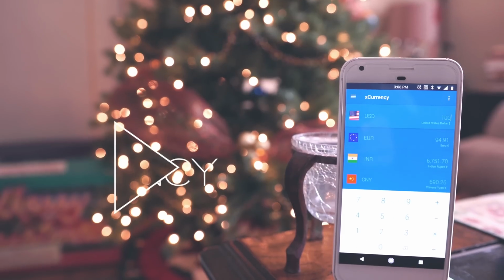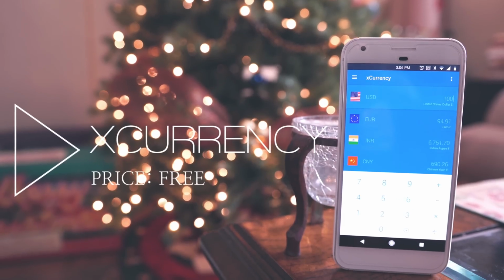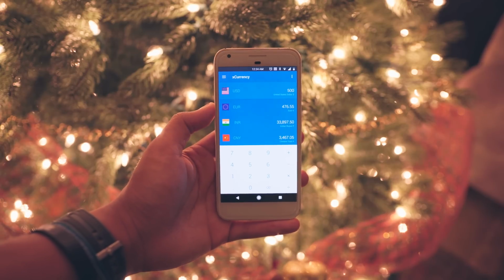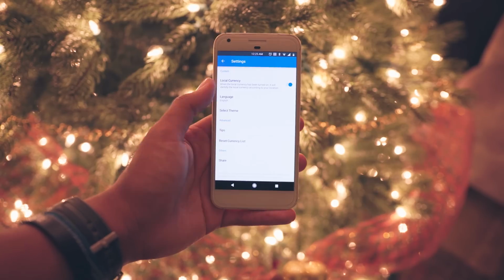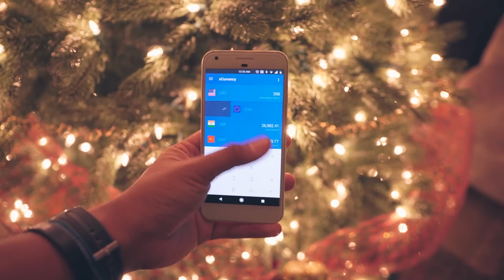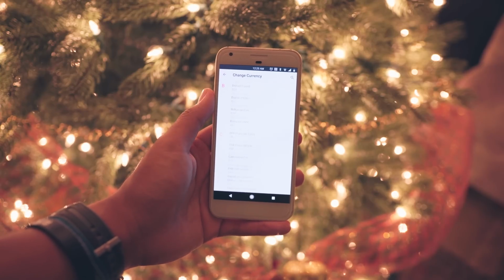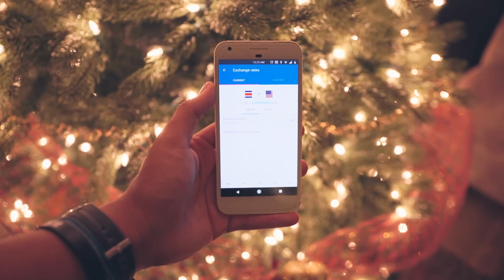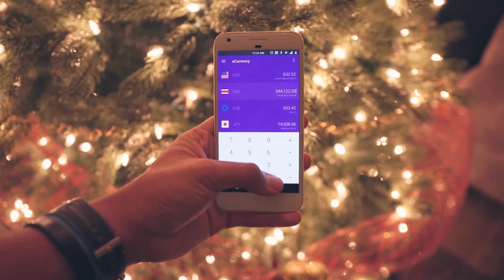Next up, we've got X Currency. This is probably the best currency converter I've come across. It's ad-free, so thumbs up for that. It's got a very clean material design, and you can even choose from 6 different colors to theme the UI. Using the app is very easy as well with swipe gestures. Swiping right on a currency will let you change the currency, and swiping left lets you adjust the exchange rates to your liking.